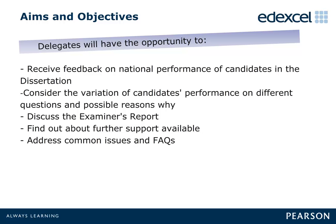The aims and objectives of this event are to receive feedback on national performance of candidates, discuss the examiner's report, find out about further support available, address common issues and FAQs.